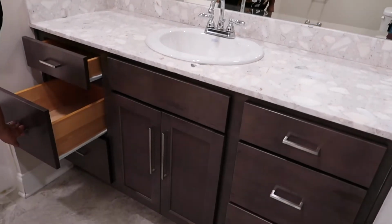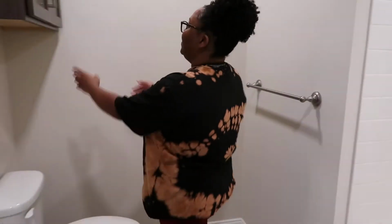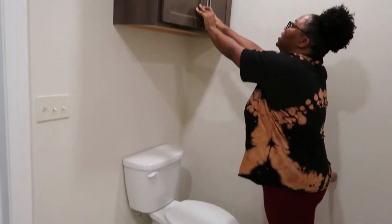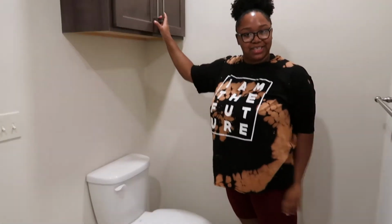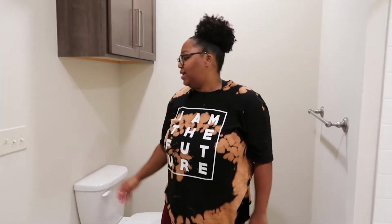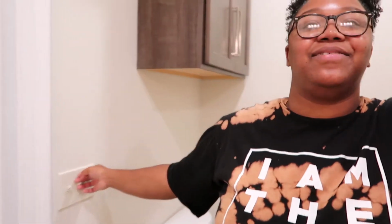Still a bunch of storage, and these are deep drawers. I mean, these drawers are very deep. A bunch of storage. Also, I have the storage above my toilet as well, how she did. Still love these cabinetries as cabinetry color also because it's like a gray brownish wood. So yeah, this is really nice to see. Oh, and that's the vanity with the lighting. All right, turn all these lights off.